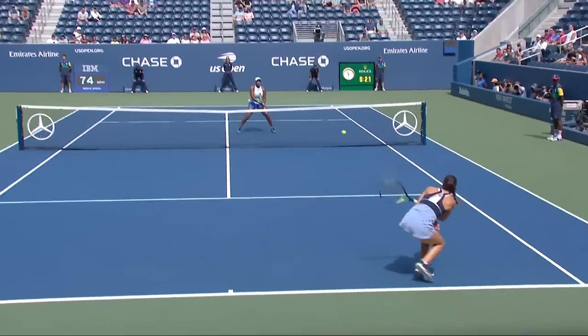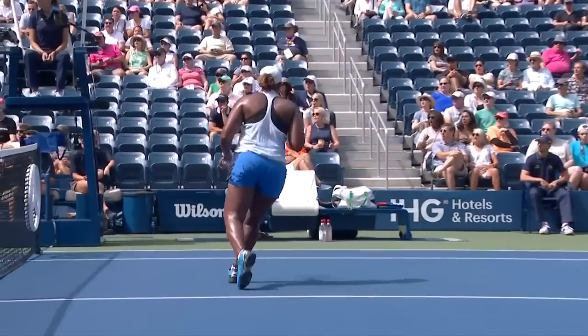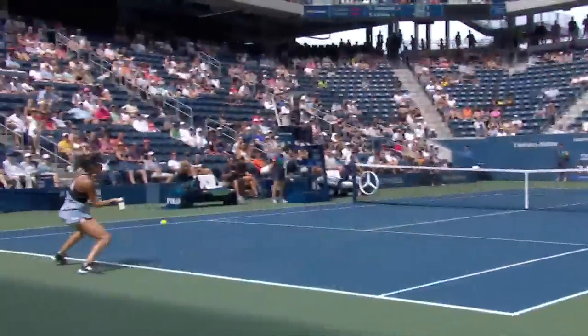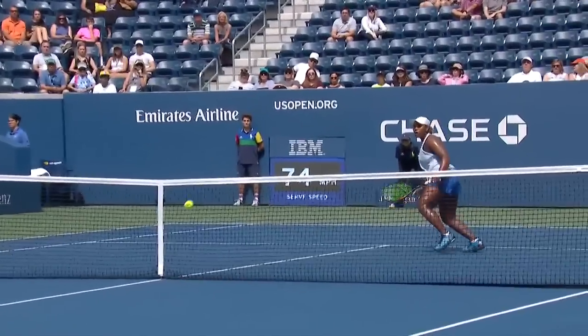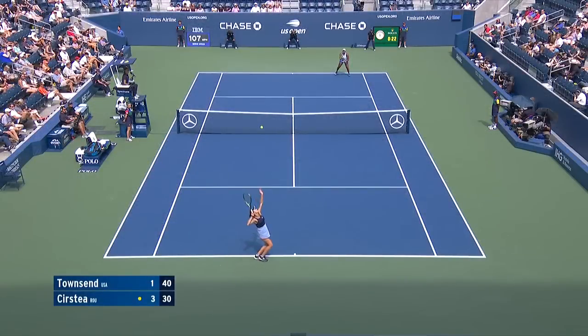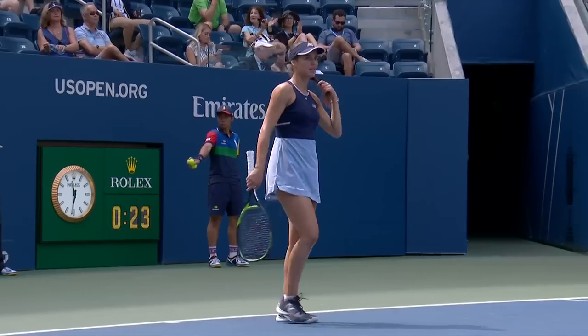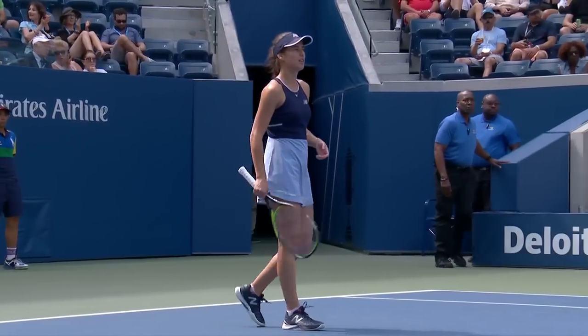She's just so tough when she gets her opponent on the move, especially at the net, because she closes so well. You can see her just keep going forward. Her reaction off the split step is so quick. And she gets it with a forehand return winner. Taylor Townsend breaks back, and we are back on serve if the Chase review confirms the call, which is in.